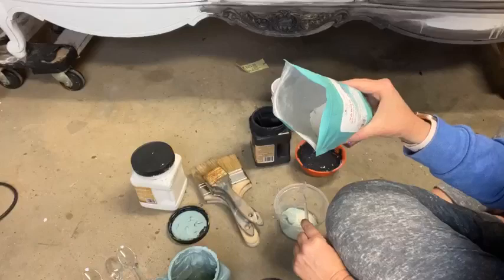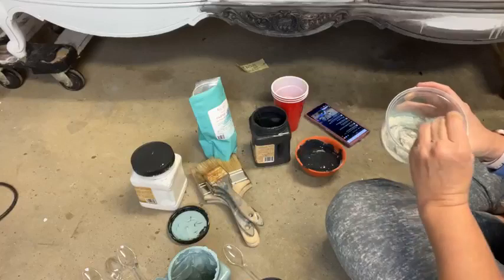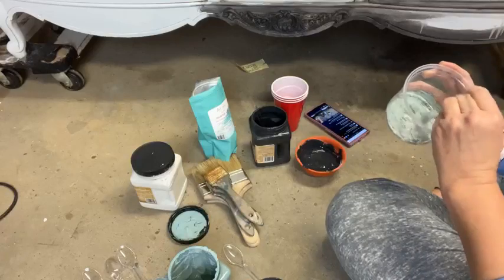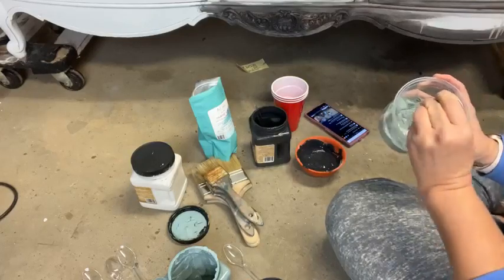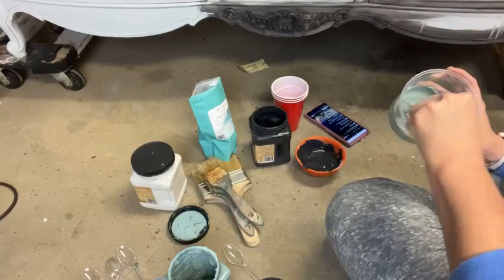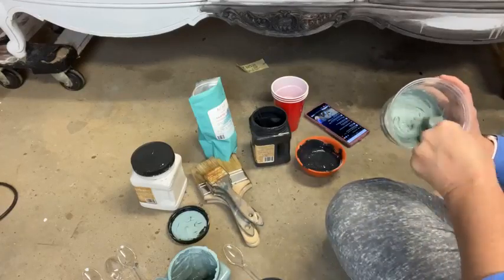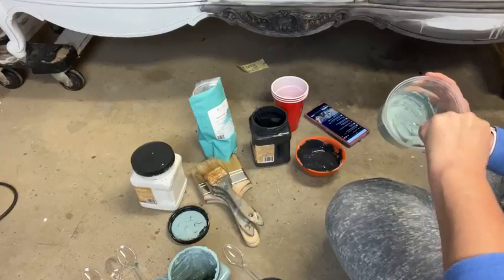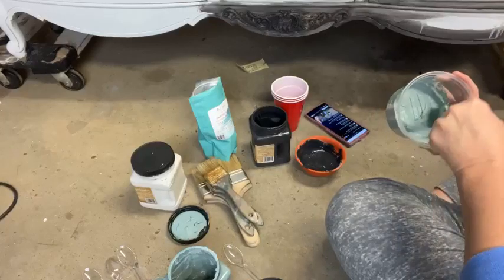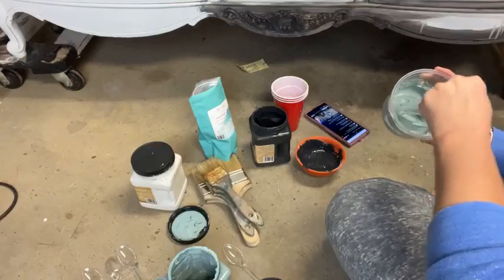You don't have to get a giant bag of this. We do have these in 8 ounces as well. All of this is water-based, so it's just a soap and water cleanup. And I do use my brushes. I know some people don't like to use their regular brushes with this, or they throw them away afterwards, but I just use scrubby soap. Even though this is nice and thick and chunky, it washes right out. No problems there.